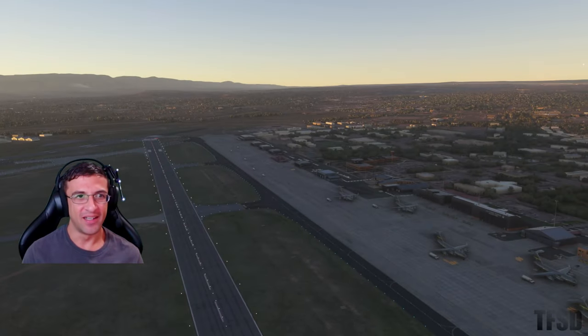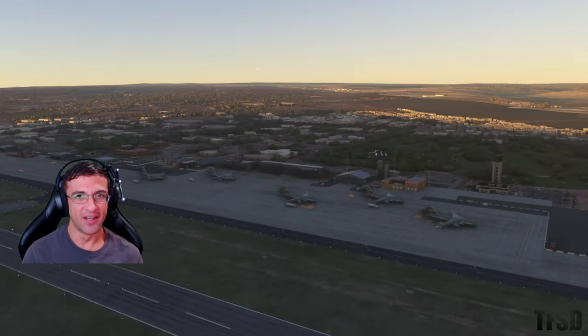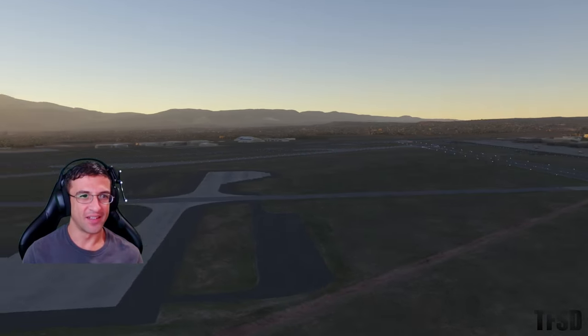American 2347, Springs Tower. Runway 17 left, clear to land.